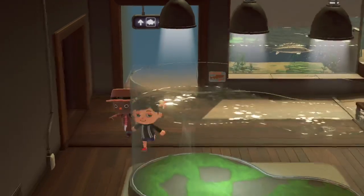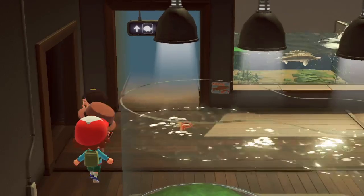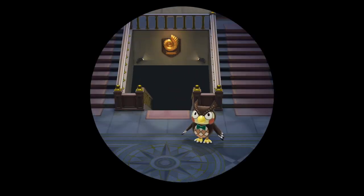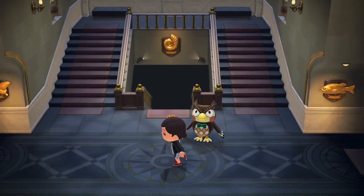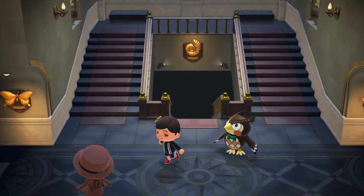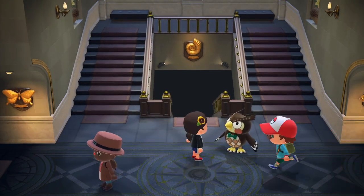The museum is so... Nintendo really outdid themselves with this museum. Like, just... wow. It's so impressive. I'm trying to remember what the museum looked like in previous games. What did it look like in New Leaf?